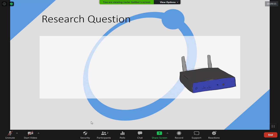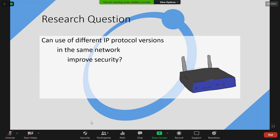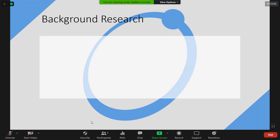As for our research question, we wanted to see if we can use different Internet Protocol versions on the same network to improve the local network security.